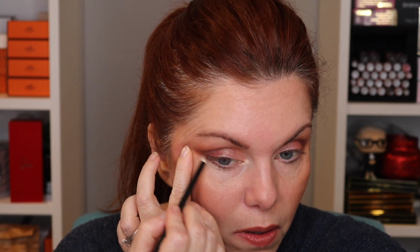Interesting. Let's take that duochrome and run it along the lower. Interesting. Yeah, it kind of goes more purpley on me, but you can see it shift. I don't know if the camera can really pick that up though, to be honest with you.